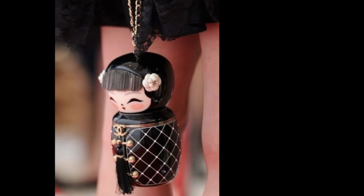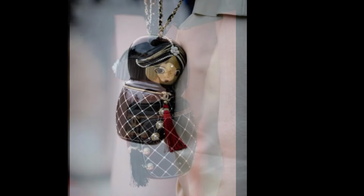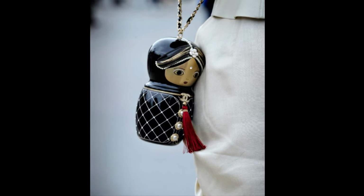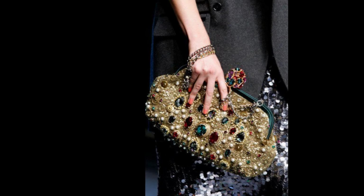It's a bit much. And Chanel does the same thing. Each collection, they have a novelty handbag. It's super expensive. It's for the top clients, and they already have one of every classic handbag.